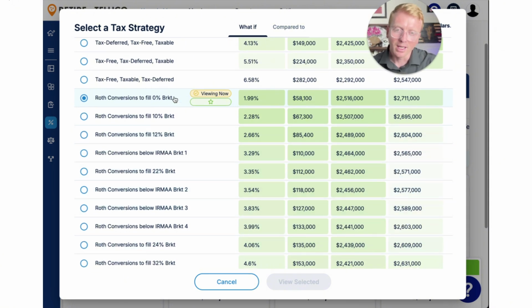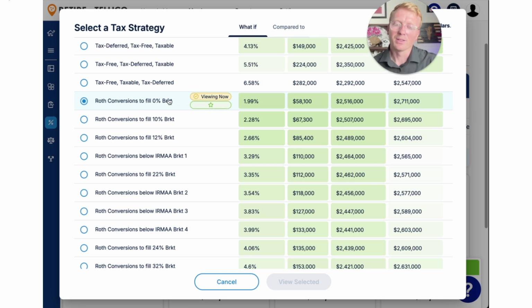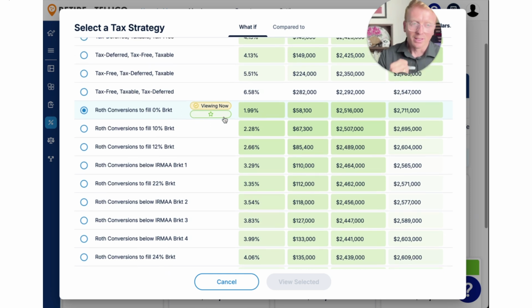So in the case of Mike and Sarah, their optimal conversion is at 0%. Think about 0%, how's that possible? Well, if you step away from work and you have no wages or salary, and if you're not pulling money from the 401k, really your only taxable income would be the interest and capital gains from your taxable account. But every year you have a standard deduction.